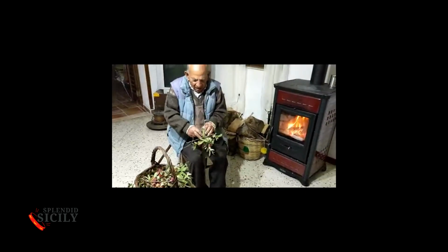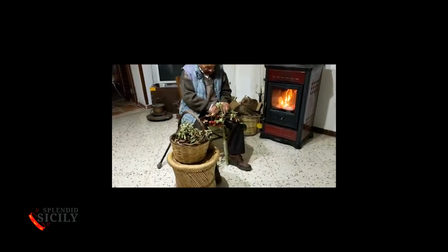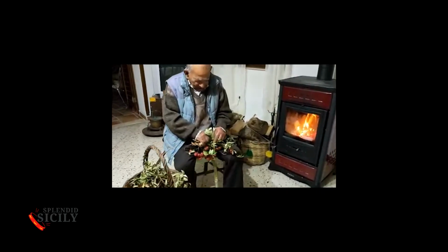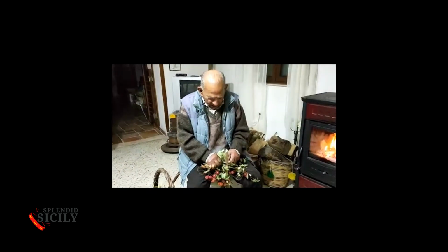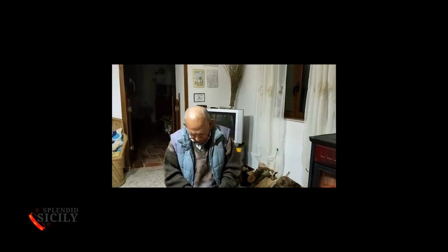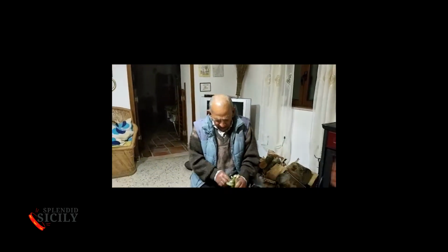The important thing is to do this. Come on, let's tie them up and show them. Where do you have the other piece of string? Here it must be next to the basket.